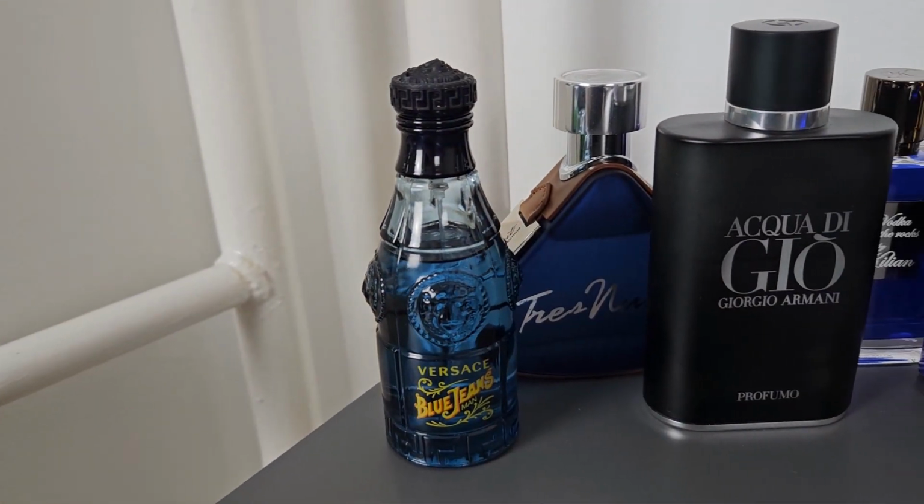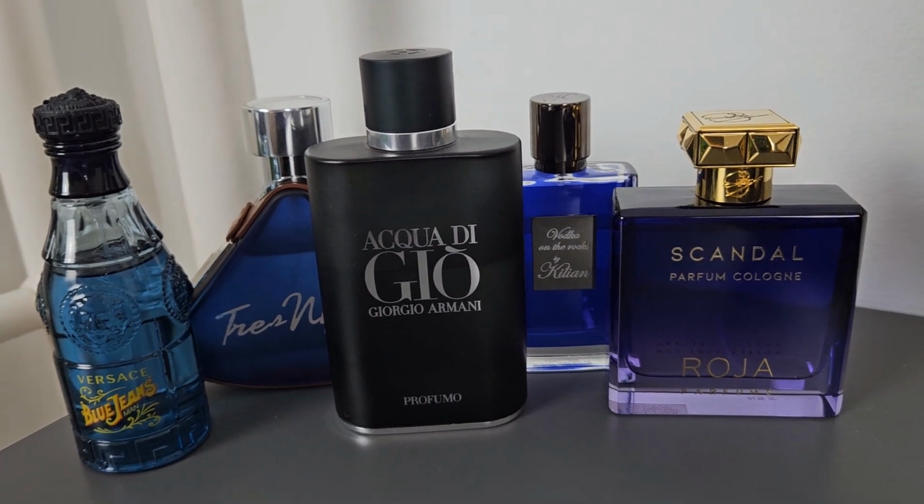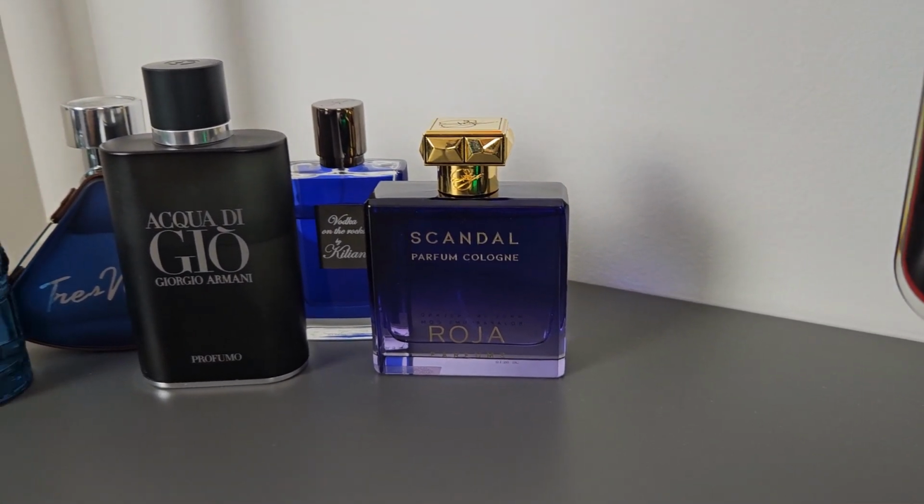And that's it. Those are my recommendations for 5 amazing springtime fragrances. Now, are these the best? Absolutely not. There are a lot of springtime fragrances. For example, Prada L'Homme, Invictus Acqua, but I chose these 5 because I think they are a bit more unique, a bit more specific than something as generic as Invictus Acqua.